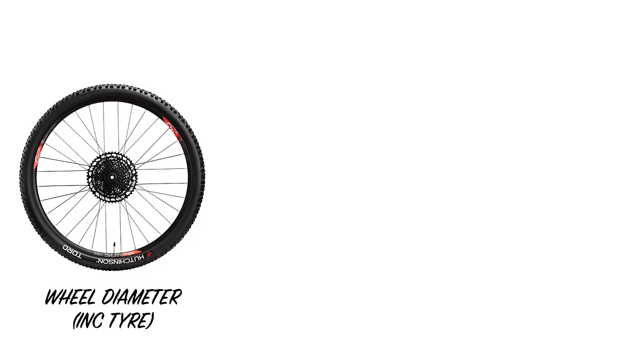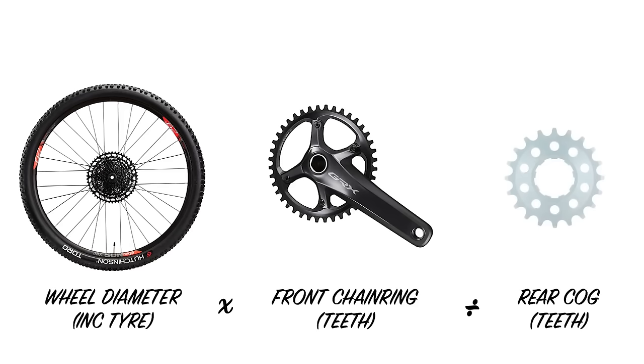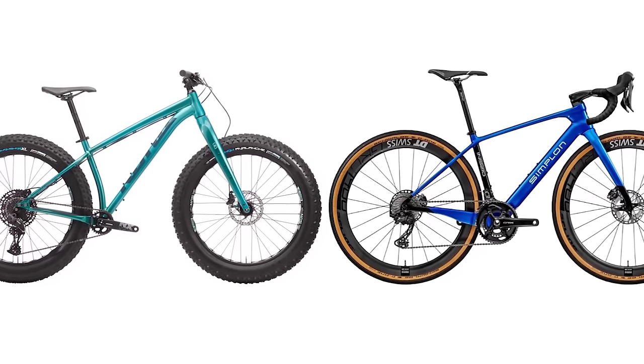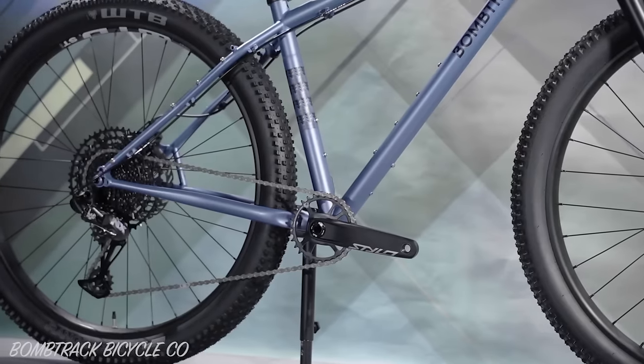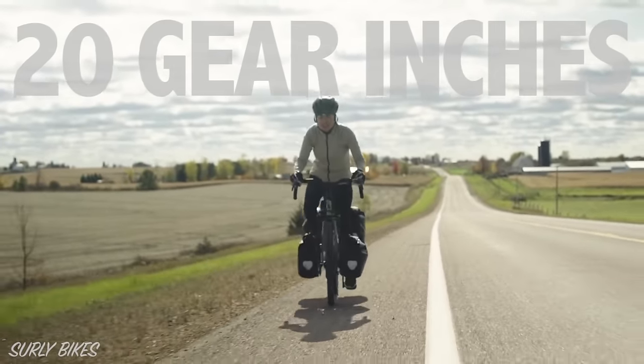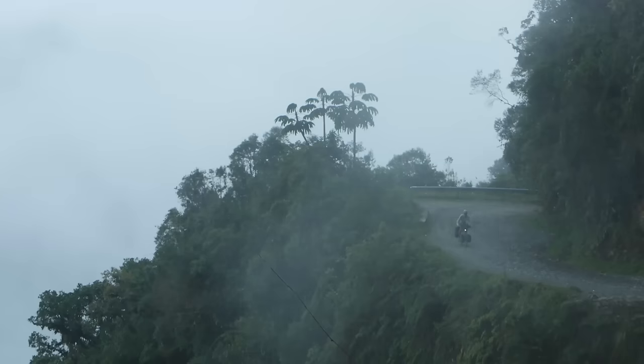To compare the lowest climbing gear on different touring bikes, we'll be using a unit of measurement called gear inches. This is the diameter of the wheel times the size of the front chainring and divided by the size of the rear cog. With this information, we can compare bikes with different wheel sizes, tire widths, and drivetrain setups. I'm looking for 20 gear inches or less for paved roads and less than 18 gear inches for dirt roads. But really, the lower, the better.